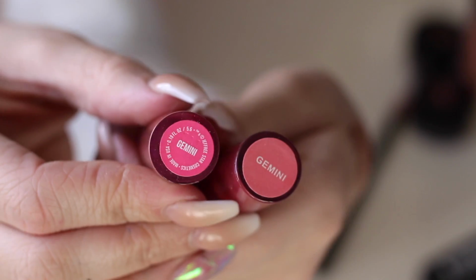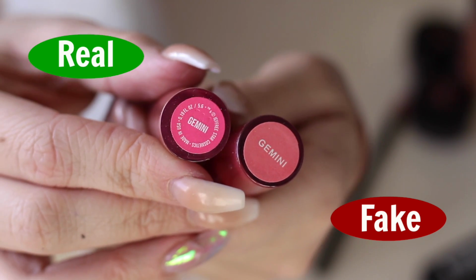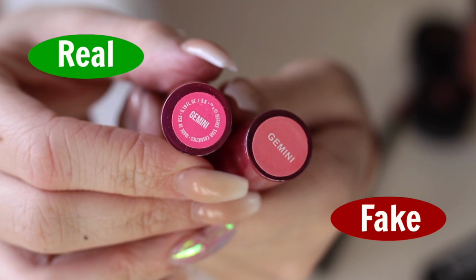I haven't actually opened the product to the fake one. That is so real looking. Oh my god. I think the sticker on the bottom's a bit different to the original. Yeah, the sticker is a massive giveaway as to how it's fake. On the fake one it just says Jemini and it looks to be printed quite badly. Whereas on the original it says Jemini, but then around it says Jeffree Star Cosmetics, made in the USA.